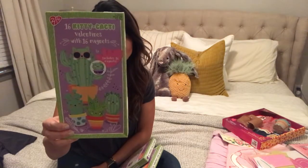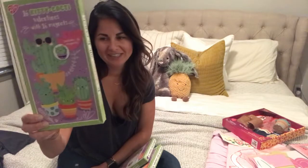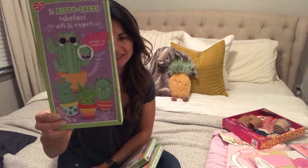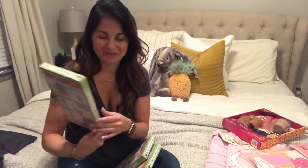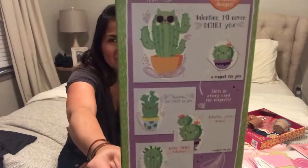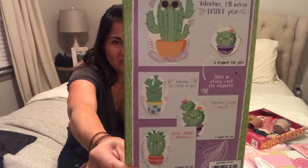There's another one that says, Valentine, I'm stuck on you. Valentine, you're unique and looking sharp, Valentine. So, I know I'm a dork, but they're cracking me up. Like, I think they're just the cutest little Valentines ever for a little girl to bring in.